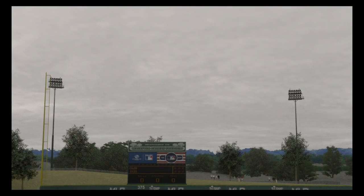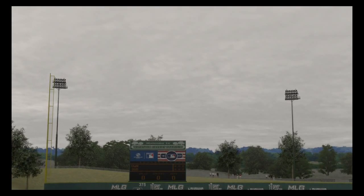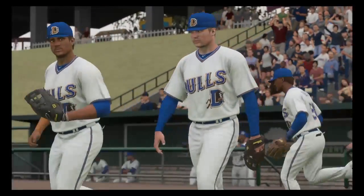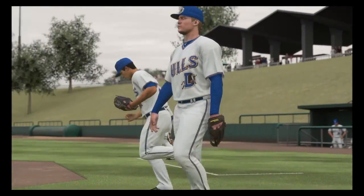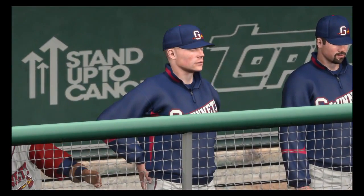MLB The Show's coverage of minor league baseball is on the air as we continue our tour around the minor league. Tonight, the rubber match of this three-game series between the Gwinnett Braves and the Durham Bulls. It's baseball, it's the show, and it comes your way next.